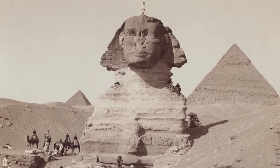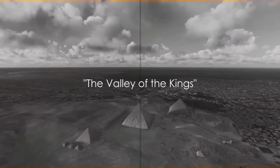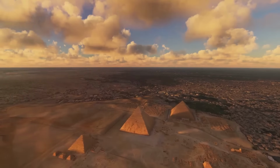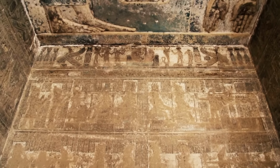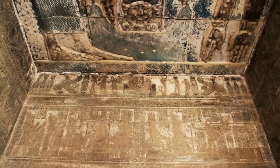Now we journey to the Valley of the Kings, the final resting place of Egypt's pharaohs. Tucked away in the heart of the Theban hills, this valley is a sacred cradle of history, a place where the sun sets on the glorious reigns of pharaohs. It was here, in this royal burial ground, that archaeologists unmasked the secrets of ancient Egyptian civilization. The discovery of the valley was a monumental leap for archaeology, a portal into the past that revealed the regal splendor of the New Kingdom era.